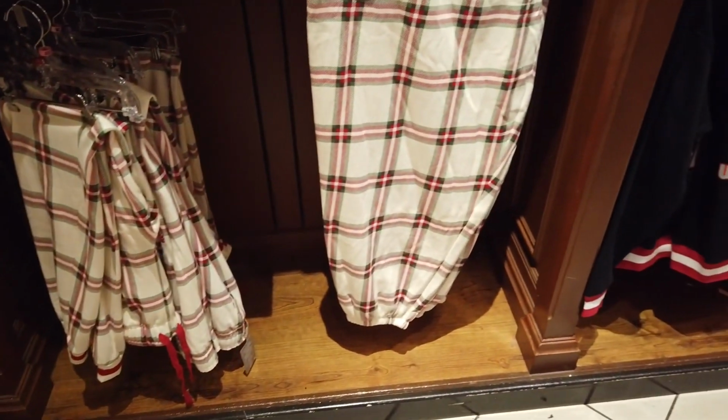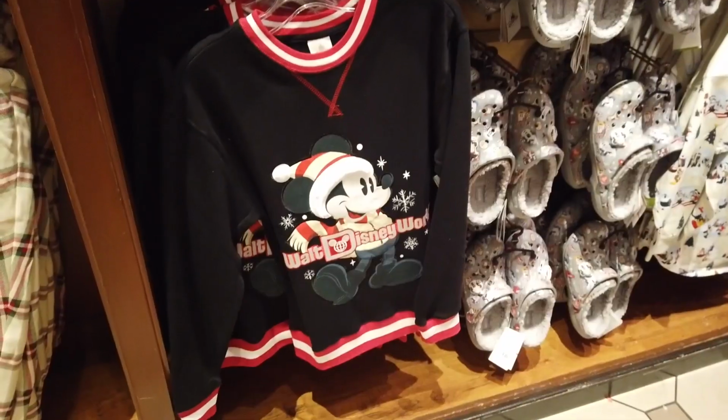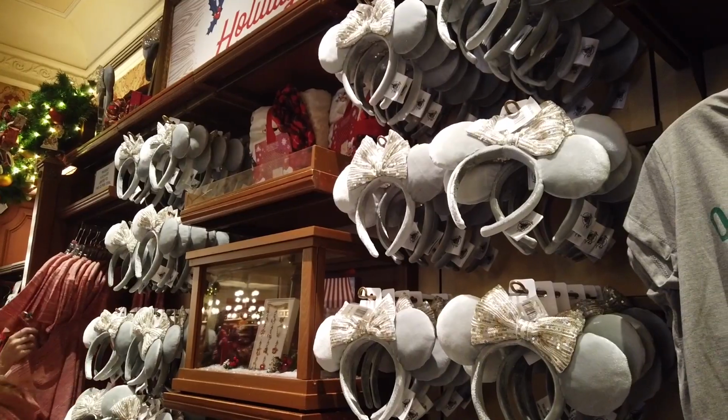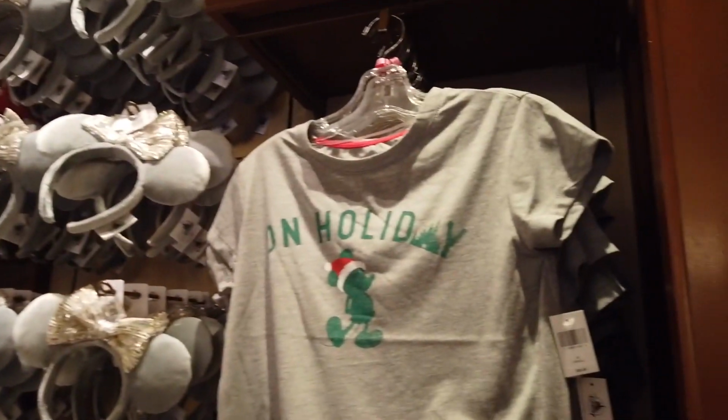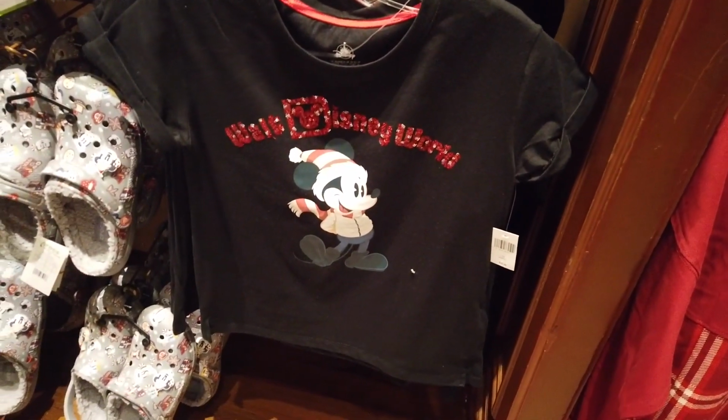Adult pajama pants. Fuzzy socks. Another holiday t-shirt. Another holiday sweatshirt. A 12 days of Christmas Advent charm bracelet. But Molly, are there more t-shirts? You bet there are. There's this gray one and this black one.